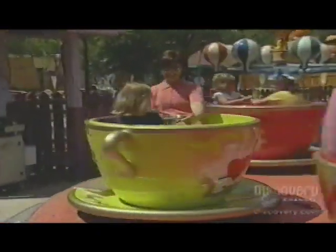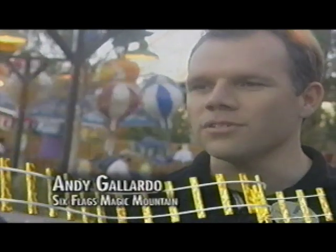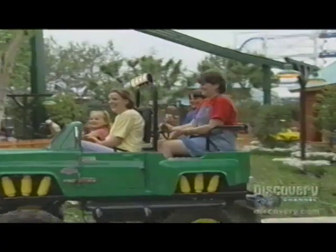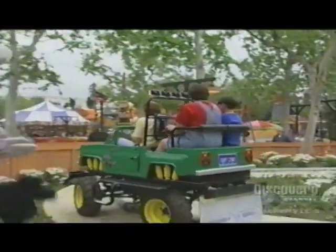The area really is kind of neat because it's really a thrill seeker's area in training. So it's thrills for our younger guests who really someday are looking at Superman the Escape and Goliath as rides they want to ride.